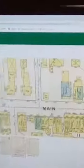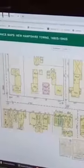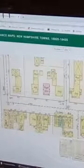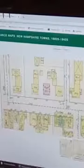There we go. Okay, folks, this is the 1887 one of the fire maps. You can get this online, and if you really want to take a trip through time, type in Sanborn fire maps, then go to Dartmouth College Library, perfectly legal. Then it says See Maps. Click on it, type in Littleton, and it'll give you the maps, and you just click on them.